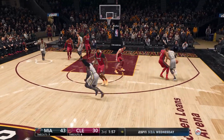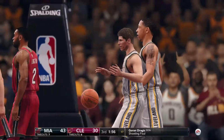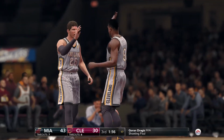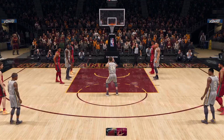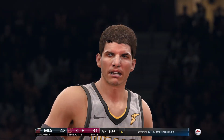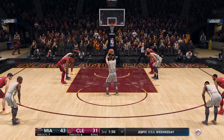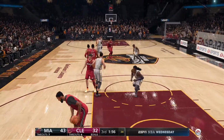Here, good finish, which adds to their lead. A big margin right now in the second half. And Miami's called for the foul, their first team foul. I really like what I saw there. Good strength, good athleticism, took the foul, got up a nice shot, just didn't roll in. Goes 2 for 2 at the line.